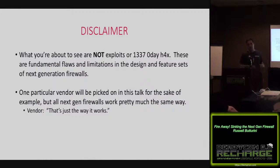There's one particular vendor that you all will recognize as we get into the slides. Anybody who's touched a next-gen firewall will recognize that we're going to pick on for the sake of example, but they pretty much all work the same way. And I've talked to this vendor about these problems. Other people have talked to this vendor about these problems, and the vendor apparently says, yeah, that's pretty much how it works. Not going to be fixed.